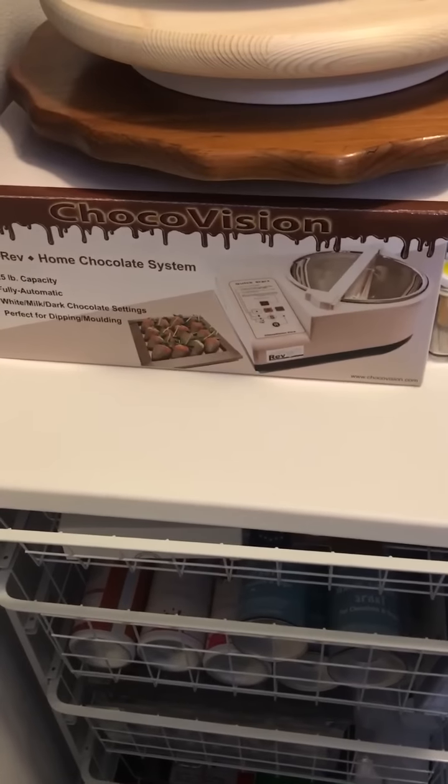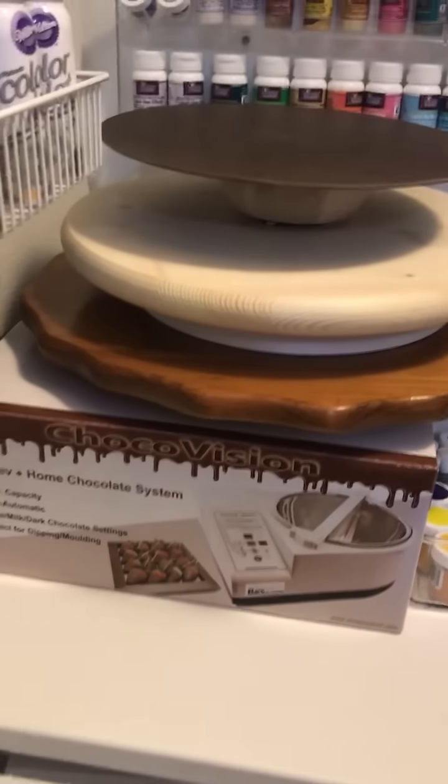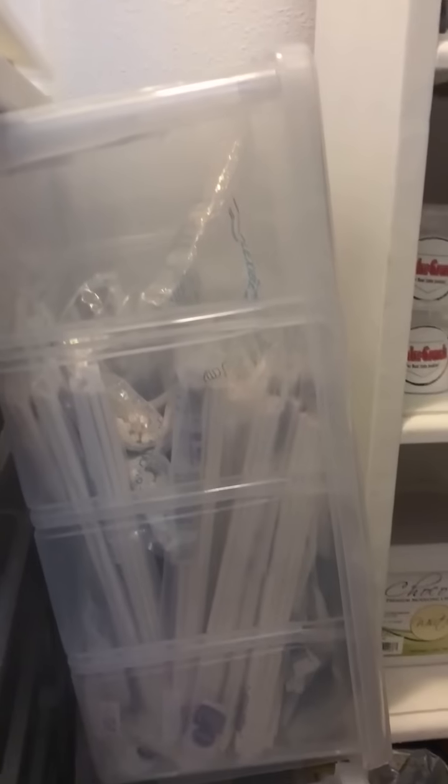But now I just got this nice little lovely system that will temper your chocolate for you, which I'm really excited to play with. And then my little candy melts and forks and napkins and just randomness. And then down here in these buckets, I've got cake pop sticks, and then that's all my Sculpey and molding material making items in that bucket.